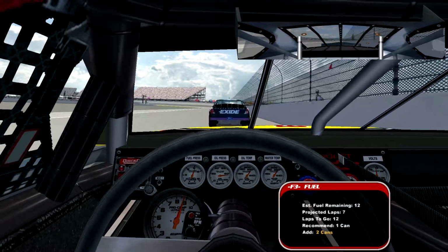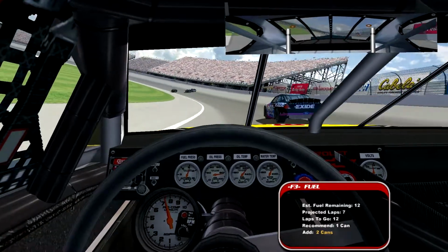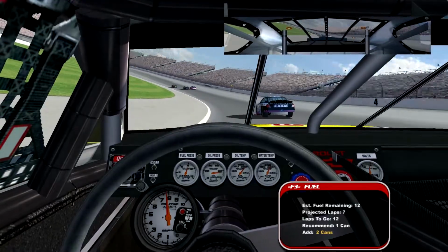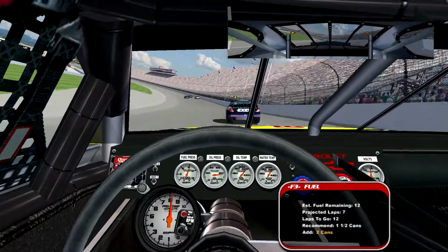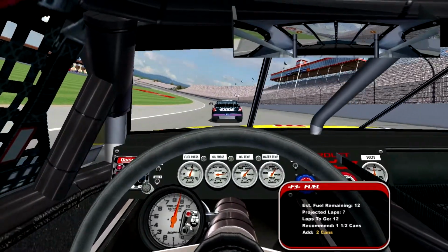A lot of RPMs down here on the back straightaway, and we can see the leaders right there. They're fighting amongst themselves. Brandon to the lead, and it looks like Earnhardt and Jarrett are fighting back to the outside. That is going to be an interesting battle to watch all day, but we only have a few more laps to go before pit stops.